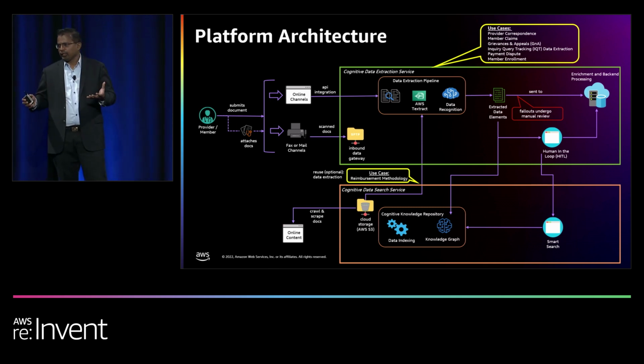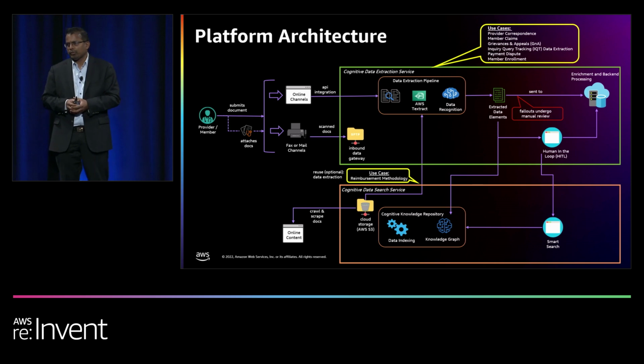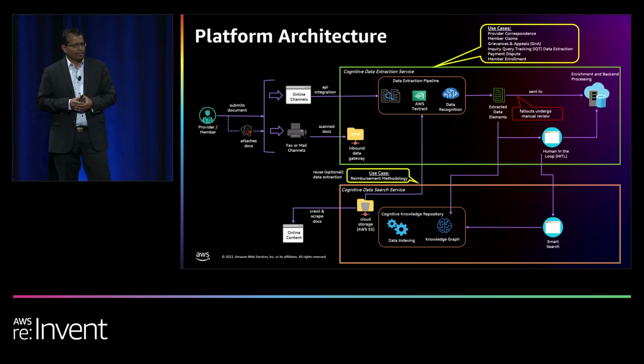And that's a critical part. Just the OCR by itself, or the extraction by itself, doesn't help solve the end-to-end business case. For us to solve the end-to-end workflow, we do have to enrich the information. So using some proprietary machine learning models we built and other third-party tools, and in some cases plain old Java tools, we enrich the data that's extracted.